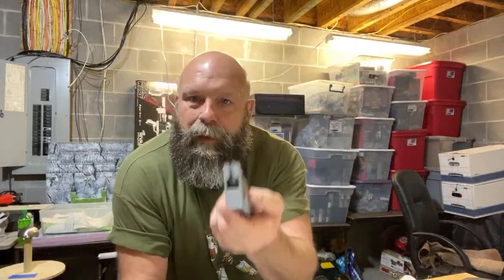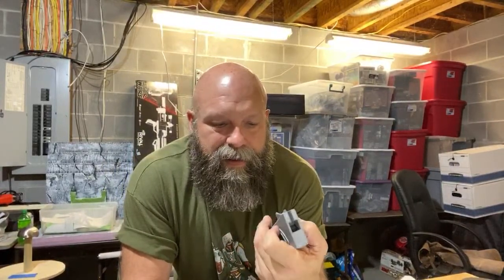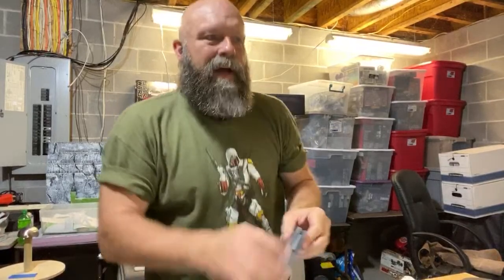So, what I'm thinking about doing is taking a piece of the foam and just wedging it in there. That works great. That's legit. That works great.